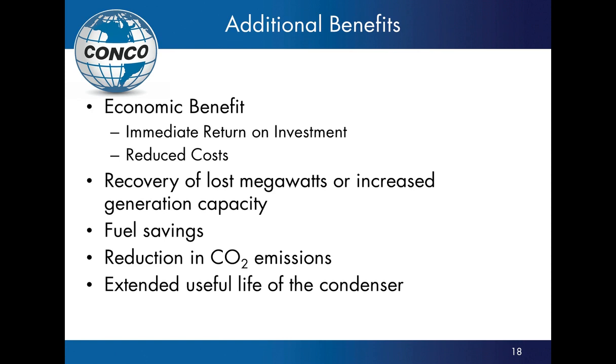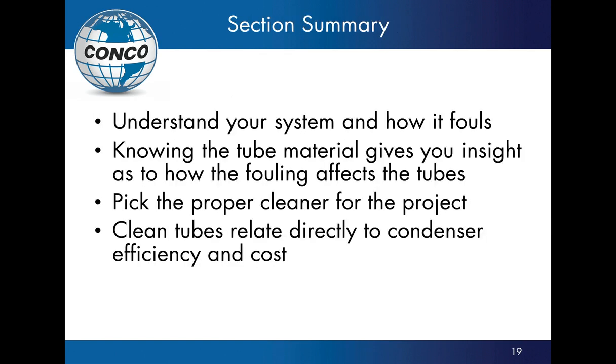The last thing you really want to do is go to your management and say, you know, that condenser tubing we had that was planned for 20-year life, well, we're at 12 years, and within the next 2, we're going to have to replace it, all because we've got too much pitting, too much cracking caused by the fouling that was left in the tubes, because we either didn't clean or didn't clean the proper way. So you want to make sure that you can extend the useful life of that condenser, maybe even beyond the expectations.